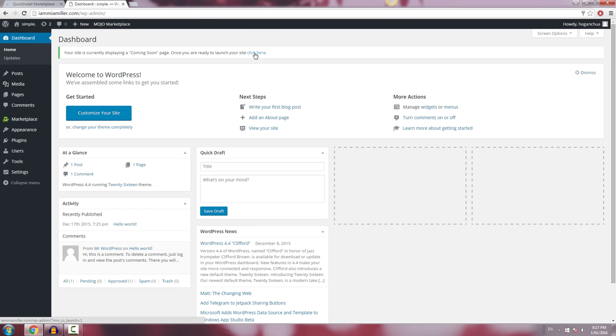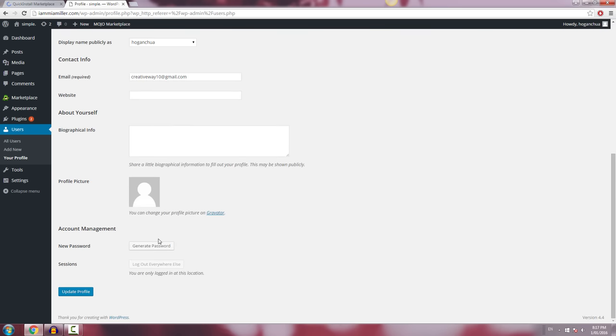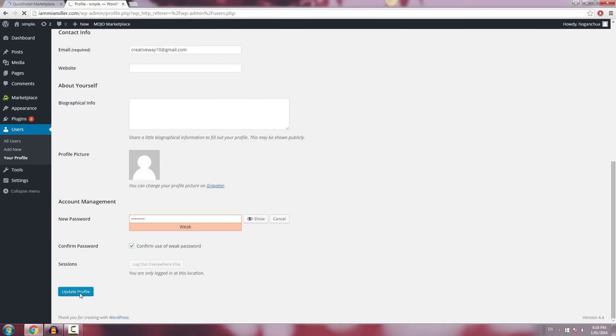So what we're going to do now is configure all the WordPress settings and basically have a fresh start. To do that, first of all, we're going to change our username. So go to users, and actually we're going to change our password, sorry. Click on all users and then click on edit. Scroll down a little bit and generate password. Type in your new password that you want and make sure you remember that password. Confirm that password and then update the profile.